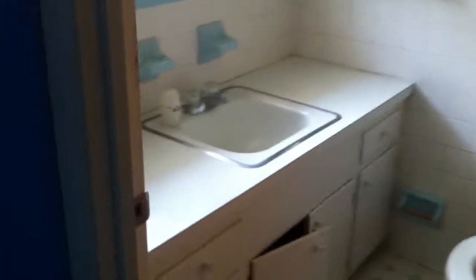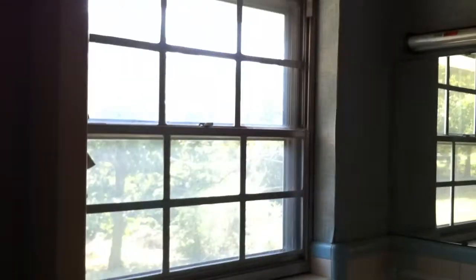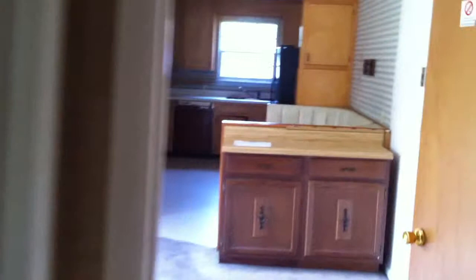They do have an attached full bathroom. Single vanity. Tub and shower combo here. Handicap accessible, it looks like. Come back to the hallway. And just off of the kitchen here, we have the stairs leading down to the basement.